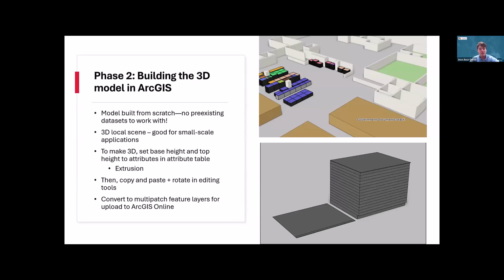And then from there, what we did was, ArcGIS Online is basically for cloud hosting your ArcGIS data. And if you just export it normally, it flattens everything. So we converted it to a multi-patch feature layer, and that maintains all of the 3D geometry and makes it inherent to the feature. So it's always going to be a 3D feature. So we made that conversion, and then we uploaded it to ArcGIS Online.